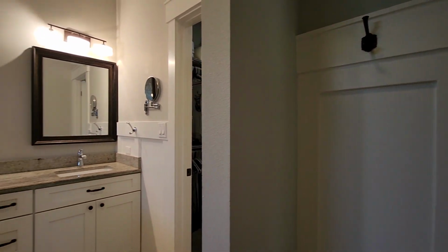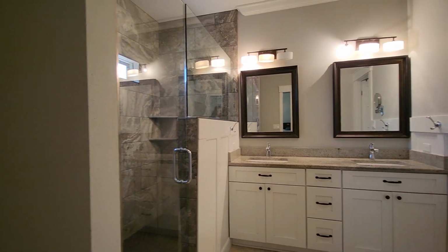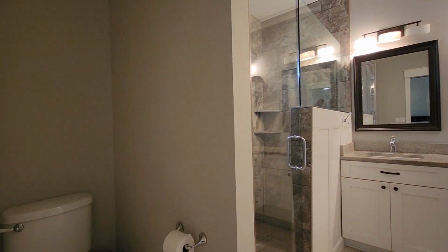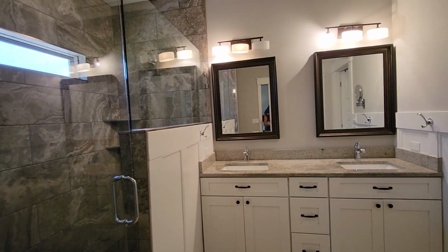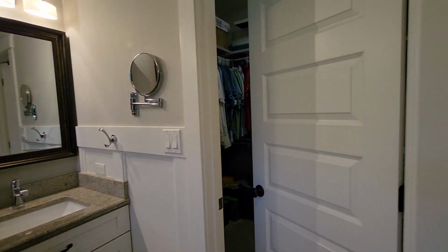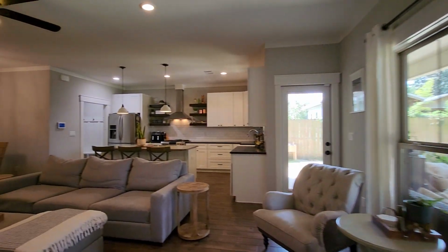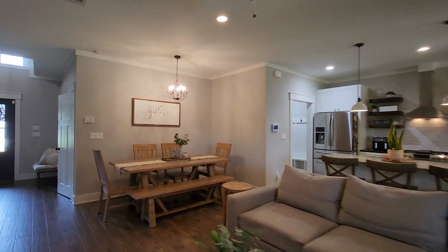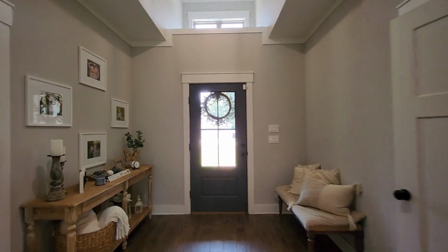Leading into your master bath, double vanities, walk-in shower with dual shower heads, open water closet. Also some built-in shelving there in the shower and a walk-in closet. Split floor plan, so we're going to head across and take a look at our additional bedrooms.